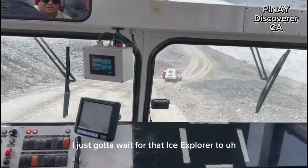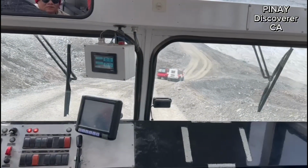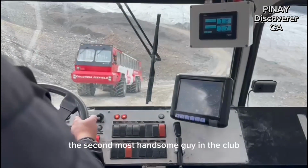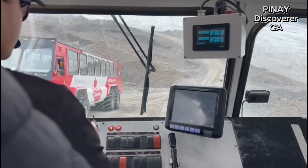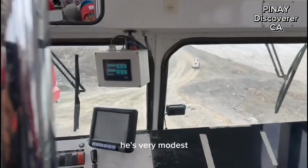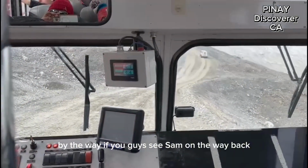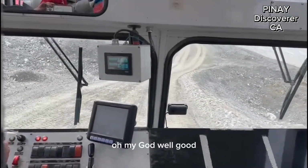I just gotta wait for that Ice Explorer to reach the bottom, then we can head down. Then we'll send it. Oh, Patrick's coming up. Everybody wave to Patrick. Patrick happens to be the second most handsome guy in the Columbia Ice Field. You guys know who number 1 is though, right? Sam. Sam is pretty handsome. Sam's number 1. He's very modest. He probably told you he's number 5, right? By the way, if you guys see Sam on the way back, make sure you say goodbye to him. It's actually his last name. Oh my gosh. Well, good.